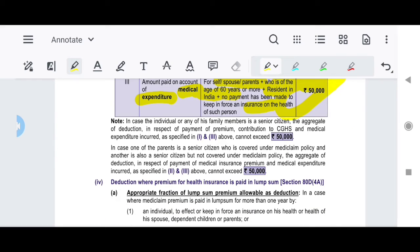In case the individual or any of his family members is a senior citizen, the aggregate of deduction in respect of payment of premium, contribution to central government health scheme and medical expenditure incurred as specified in 1 and 3 above cannot exceed 50,000.